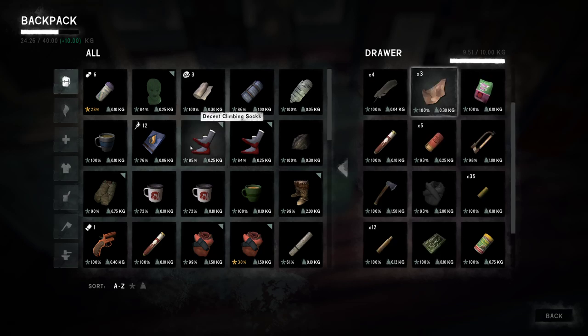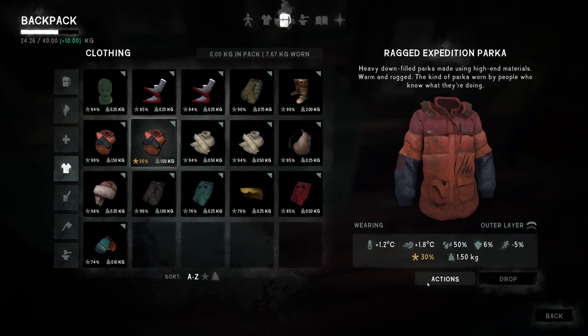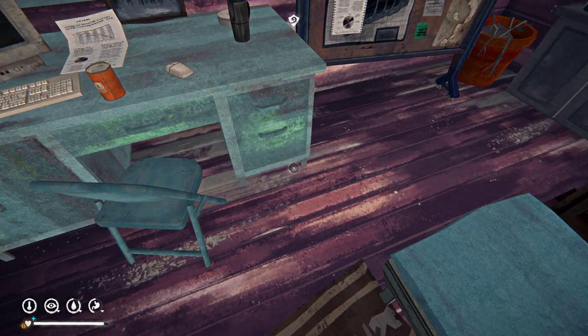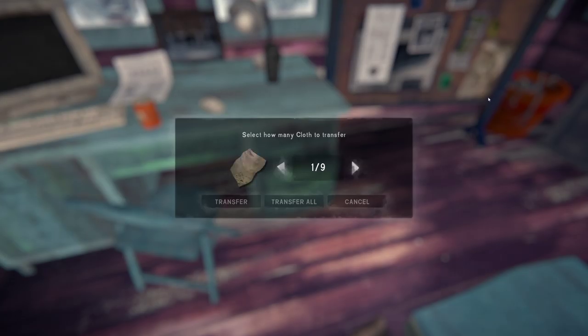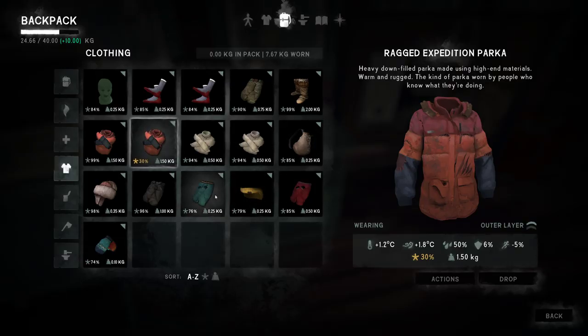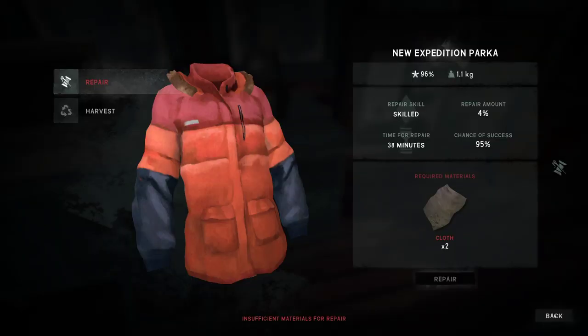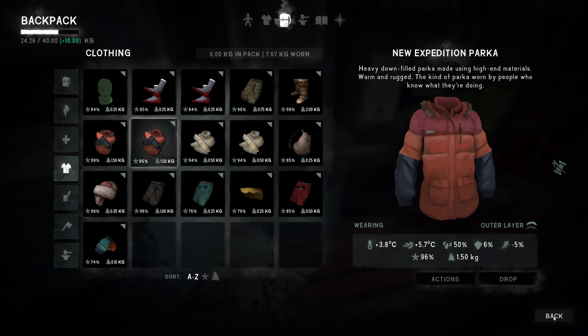Actually, three. Oh, yeah, I did plan to repair this thing. Insufficient materials. Probably going to need to put two repairs into this thing, so let's get four. And right away, I'm glad that we're going to have some cloth where we're going. Nice. So that's the second expedition parka. We found it over at the other tower.